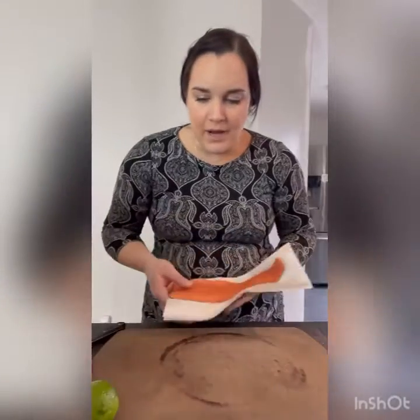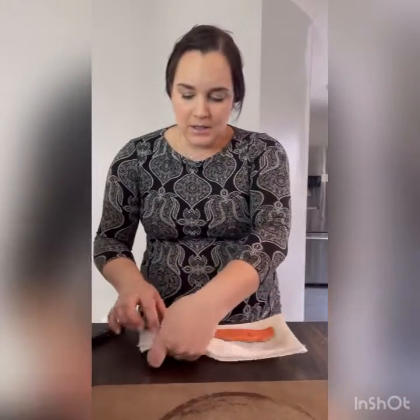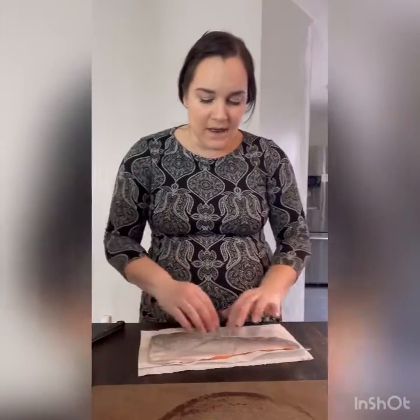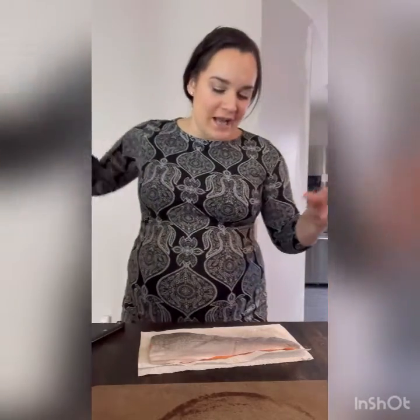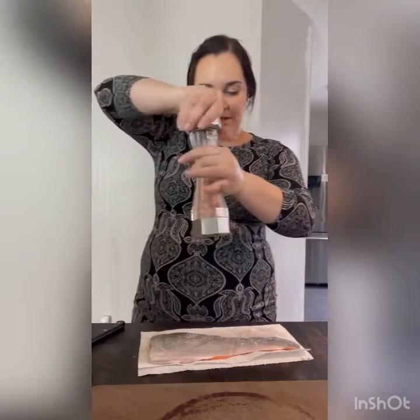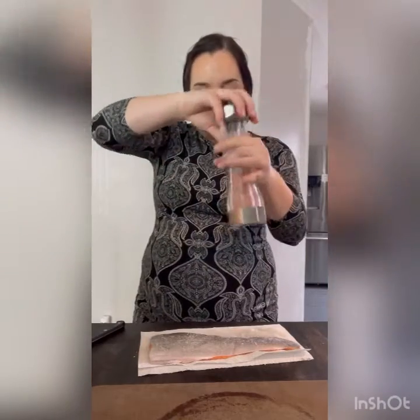So what I like to do is make sure it's all dried off. And then we salt the skin and we're going to cook it skin down first. And that's going to crisp that skin. My children love, love, love crispy fish skin. So we're going to use a little bit of our pink Himalayan salt on the end there.